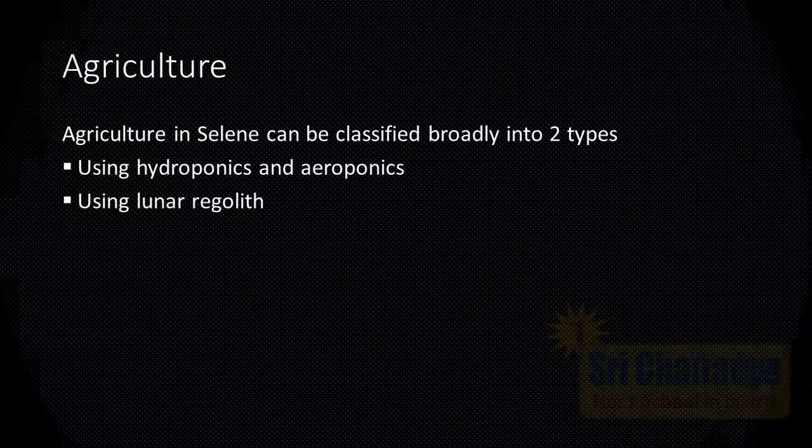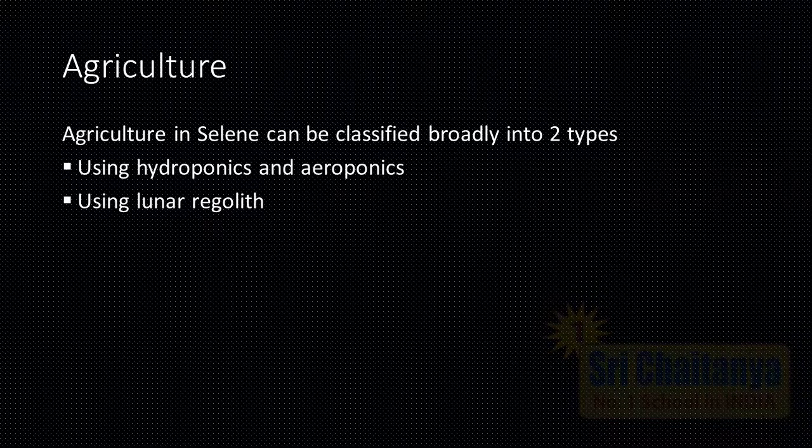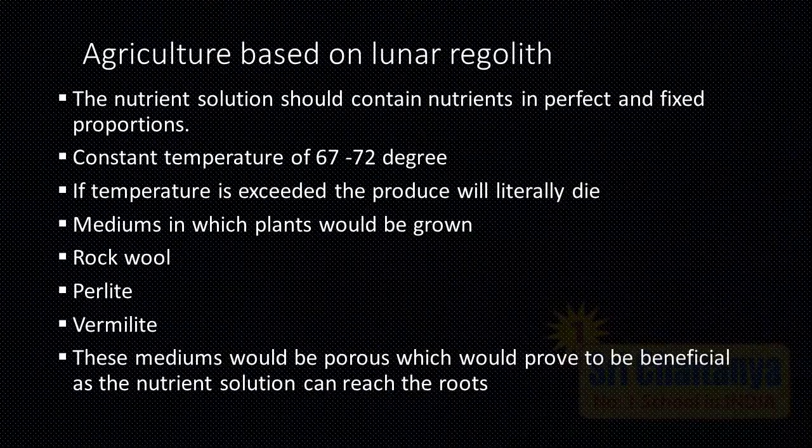Agriculture. Agriculture in Selene can be classified broadly into two types. One, using hydroponics and aeroponics, and two, using lunar regolith. Agriculture using lunar regolith: the nutrient solution should contain nutrients in perfect and fixed proportion. Constant temperature of 67 to 72 degrees must be maintained. If the temperature is exceeded, the produce will literally die.